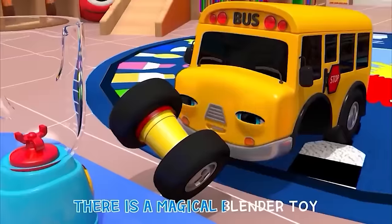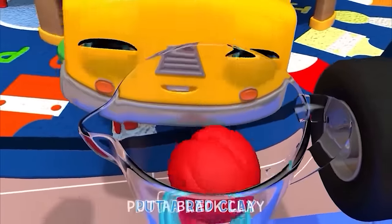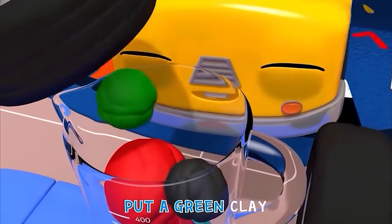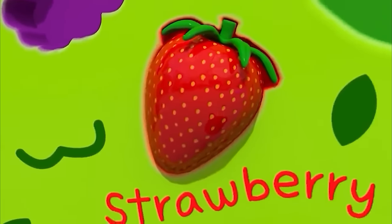There is a magical blender toy. It can make anything. Put a red clay. Red. Put a black clay. Black. Put a green clay. Green. It made a yummy strawberry. It is a strawberry. Yummy.